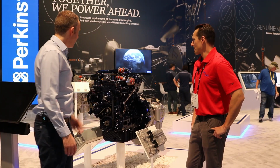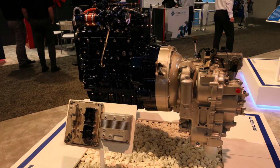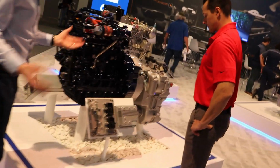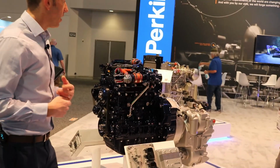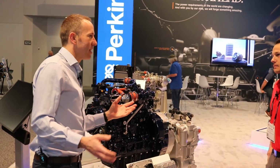Yeah, exactly. So yes, we've got a 55 kilowatt 904 2.8 litre turbocharged engine, and then we've mated it up with a 20 kilowatt motor generator unit. And then at the back, we've got our PG 115 transmission, which is from within the company we work for. So we can do that full end-to-end powertrain system to really give the customer an integrated single point of contact to get a solution.